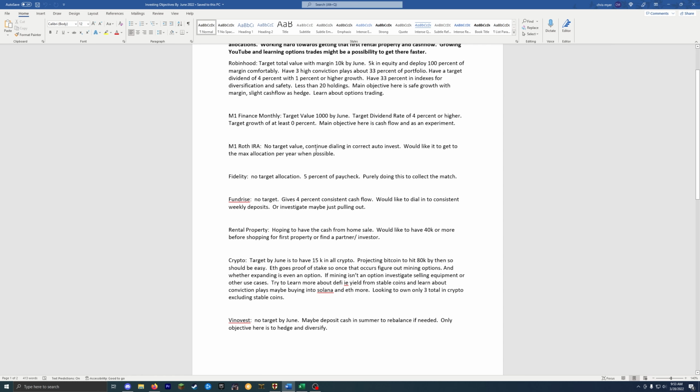So my Roth IRA, I don't have any target values that I want to hit with this. The more I learn about investing, the more I think that retirement accounts are just kind of a safe play. And the more I learn, whether or not I want to put money into that, I'm kind of iffy on. I think with a retirement account, you put your money in and it's kind of locked in there. If you start pulling money out, you get hit with huge tax implications and all that. So I'm kind of trying to decide what I want to do.